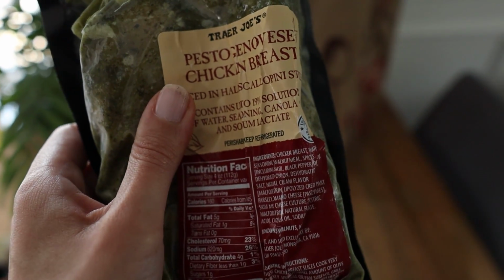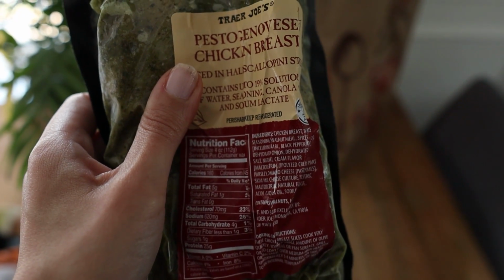4 grams of carbs, but 1 gram of fiber. So it's not that much on the carb count. And yeah, I haven't tried it yet, but maybe tonight I shall let it defrost. That was $10. It was? Oh, it was $10. Holy crap, I didn't even notice that. But this is chicken breast, so maybe it's more expensive than chicken thighs. Right. $10. Anyway, that's why my bill was so much more than yours.